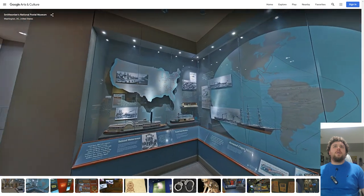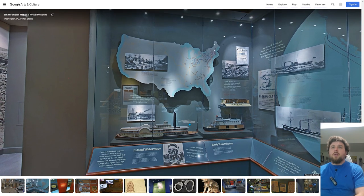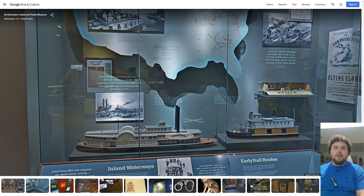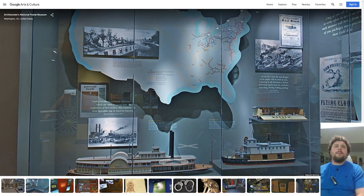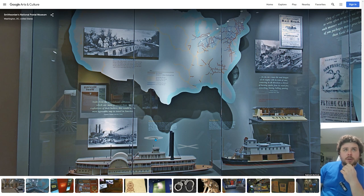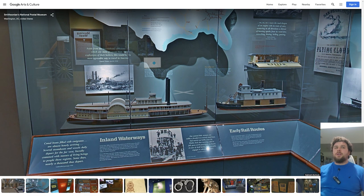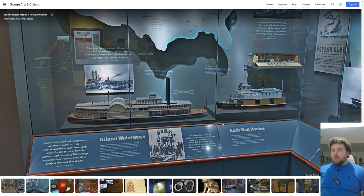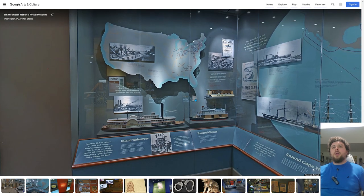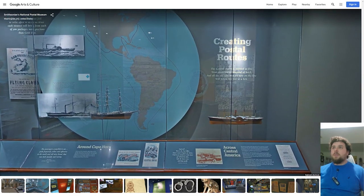Okay, so what's over here? Inland waterways, early rail routes. Wow, look at this old steamship. I think that's a steamship. A steamboat, yeah. "Aside from the steamboat collisions, which are more frequent than the explosions of their boilers, this would be the most agreeable way to travel in America." Man, things have changed so much. And you know, it's only been a couple of hundred years. Less than that, you know? Man, the human race just advances at a rapid pace.